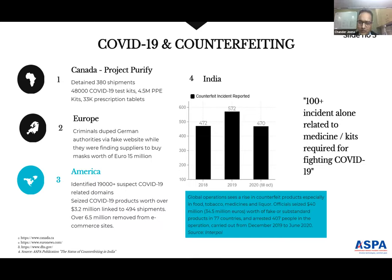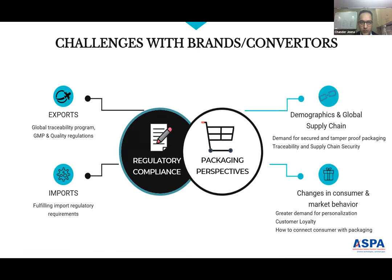And not only this, statistics never lie. We all know that Interpol has also recently raised an alarm to almost 192 countries, requesting them to be proactive in fighting counterfeiting because of the COVID-19 pandemic. So in this scenario, what are the challenges which brand owners as well as converters are facing?